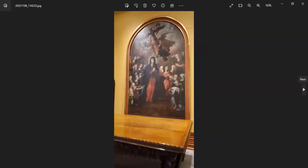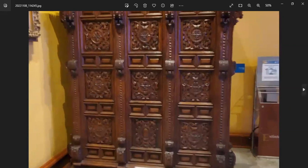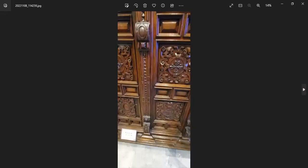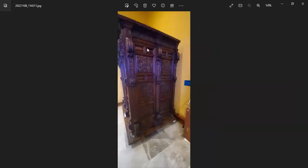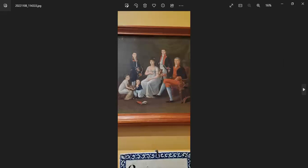The art of sculpture, of paintings, quite impressive. University Cathedra. Now, this was extremely tall, so it looks to me like a drawer, or people were taller or different heights. Normally, Mexicans are small, not very tall.